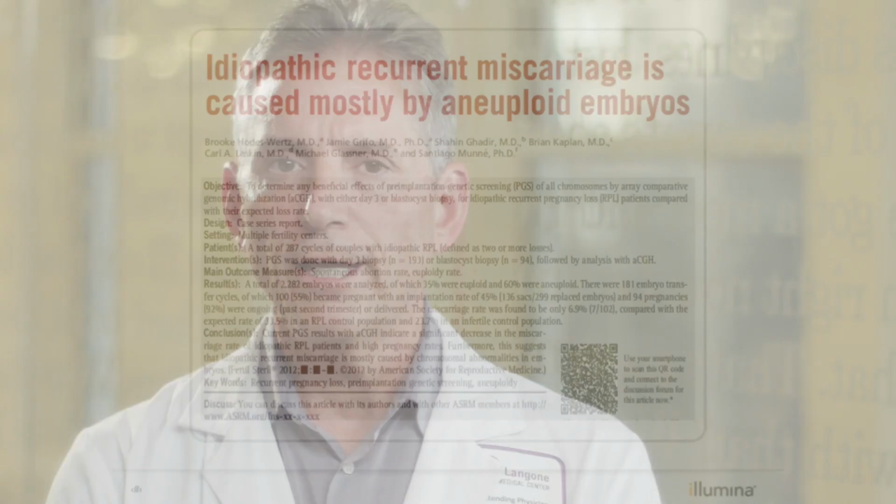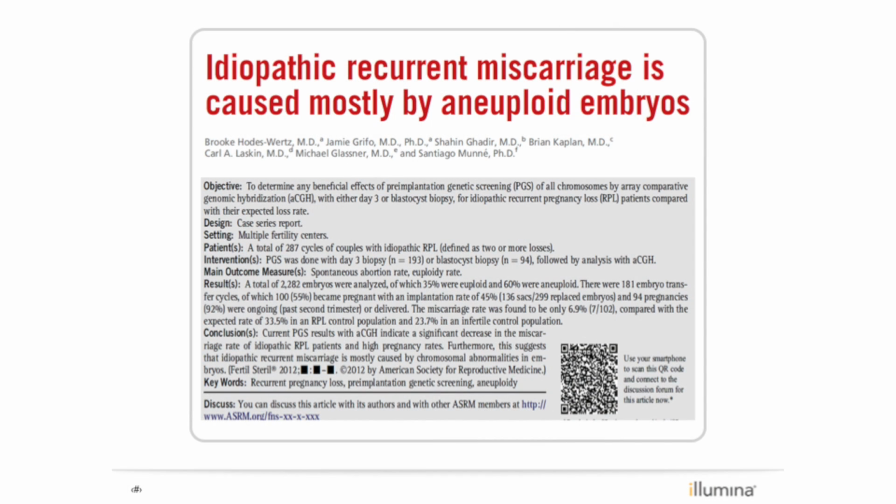But now with array CGH, we looked in a multi-center way at patients who had recurrent miscarriage who historically would then, on their next pregnancy, have a 35% miscarriage rate. And by selecting only euploid embryos and transferring them in these patients, we took their 35% miscarriage rate down to less than 10% and showed for the first time that most idiopathic recurrent miscarriage was caused by aneuploidy. Not a surprise, but never been demonstrated, and this study demonstrated that.